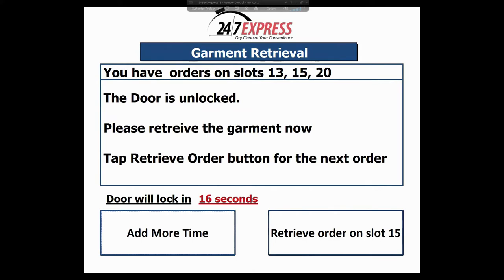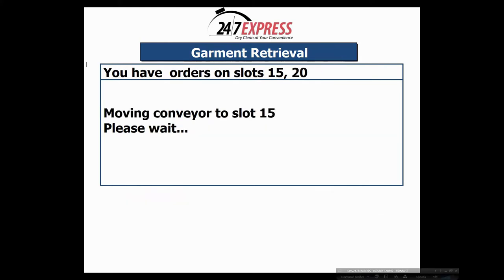Once the customer removes the order from the first slot, they will be prompted to touch a button to move to the next slot. This process will be repeated until all of the orders have been retrieved.